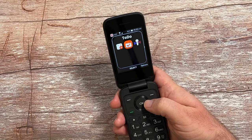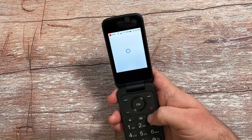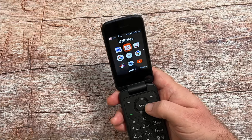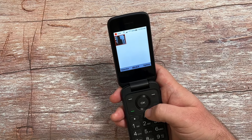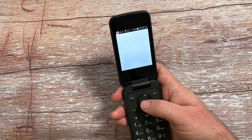What else do we have? We have a to-do list. So if you want to make a to-do list, you're able to do that. If we can go back here a second, it's still loading up that to-do list. We have a recorder. So if you want to do little voice memos, you're able to do that. You have your gallery, so you can check out if you've taken any photos or videos. Google Maps, so you can bring this up and you can get directions with Google Maps.